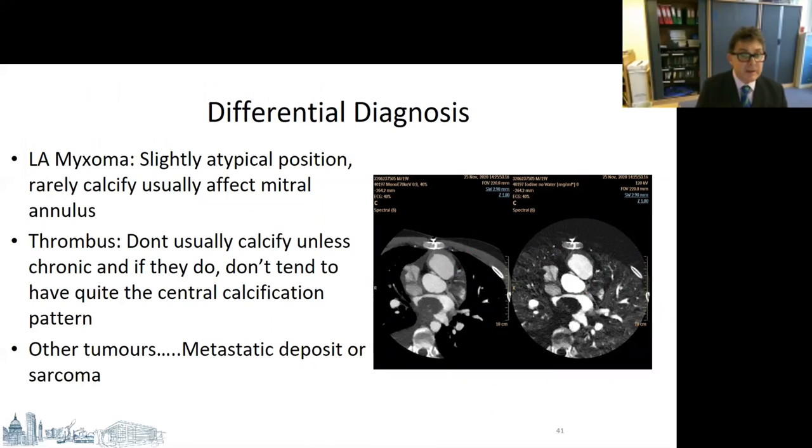Thrombus was felt to be unlikely as there was no enhancement of the soft tissue on the iodine no water images, and calcification is an unusual appearance. A myxoma is also possible, however, the position and appearance were also felt slightly unusual. And the differential diagnosis includes sarcoma, and these are very rare tumors which usually involve the right atrium. The patient was taken to theatre. The pathology showed an intimal sarcoma with osteosarcomatous differentiation.